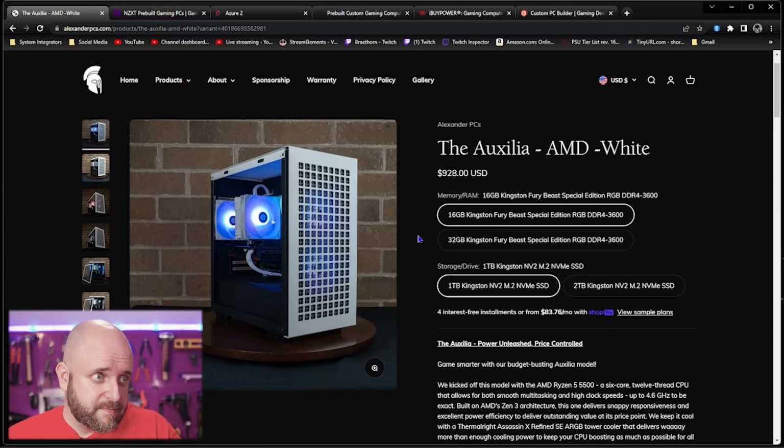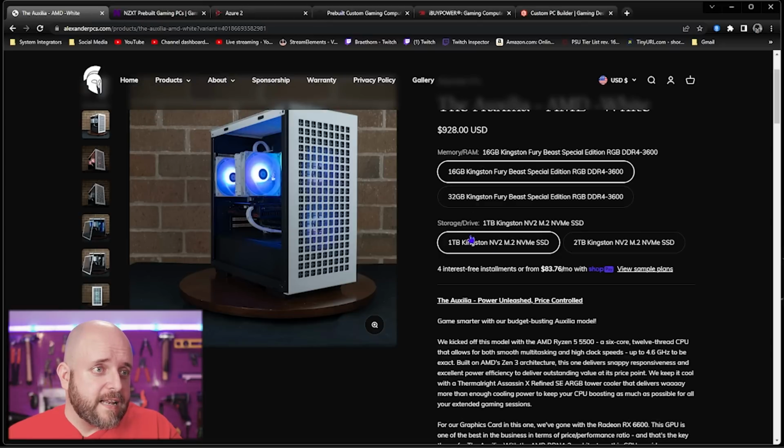Yeah, for 60 bucks, you can make the drive, which is a Kingston NV2, into a 2 terabyte Kingston NV2 instead of the 1 terabyte. That's the thing. Listen, most systems at this price range do not get a terabyte drive. They get 500 gigs. And that drives me crazy because storage is really cheap right now. Fast storage is getting cheaper and cheaper.